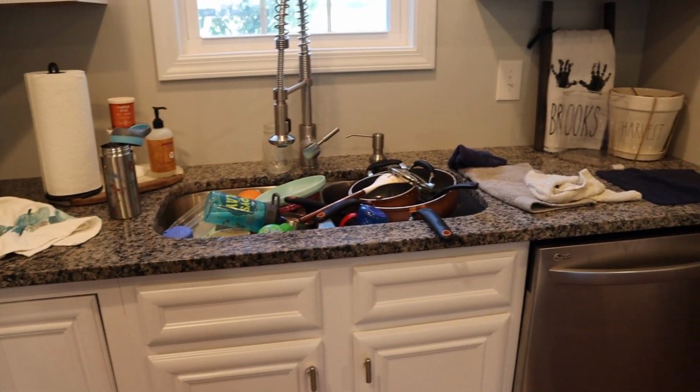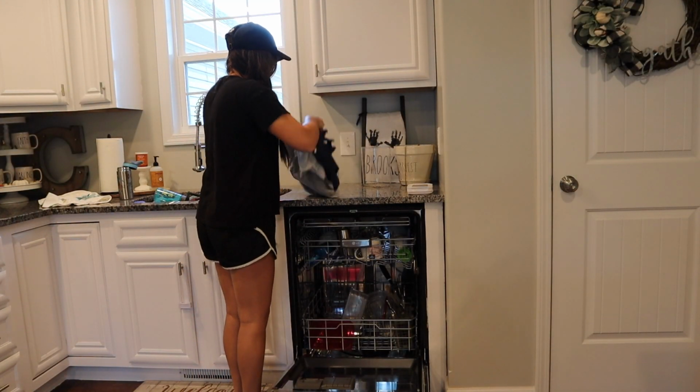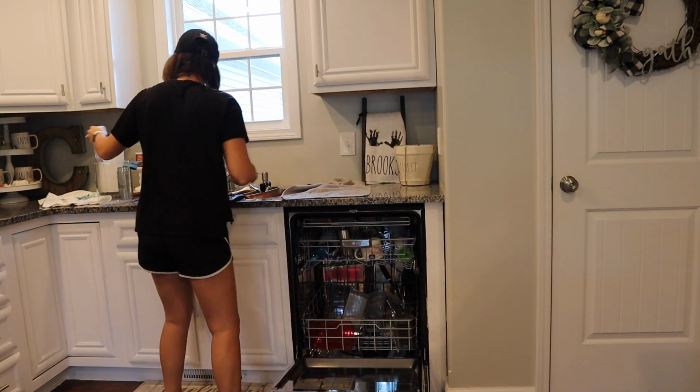I'm going to start in the kitchen with the dishes. They are piled up, and I'm going to unload the dishwasher and get everything put back in and washed up.